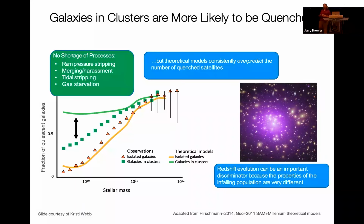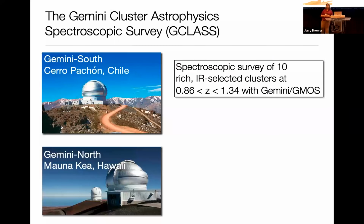So one of the things we can try to do is go to higher redshift, try to measure quenching over a longer period of time to get some insight into what might be going on. There's clearly something lacking in our fundamental understanding of the physics of how galaxies quench in dense environments like clusters. And that's where GCLASS comes in.